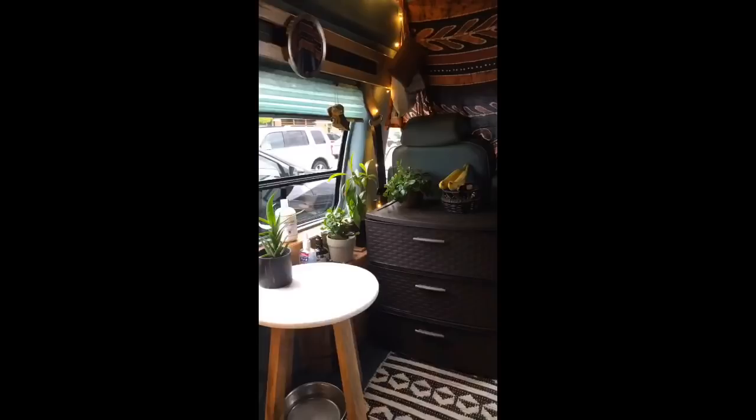So the van might not have run, but I did try to make the inside as cute and homey and comfortable as possible. And I do think I accomplished that. So here's a little van tour of the inside. I would say the key to sprucing up any living space is just put a bunch of plants in it.